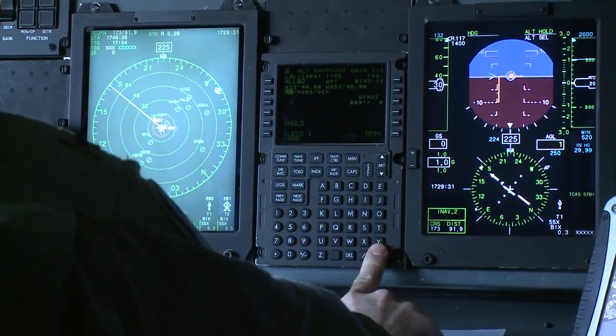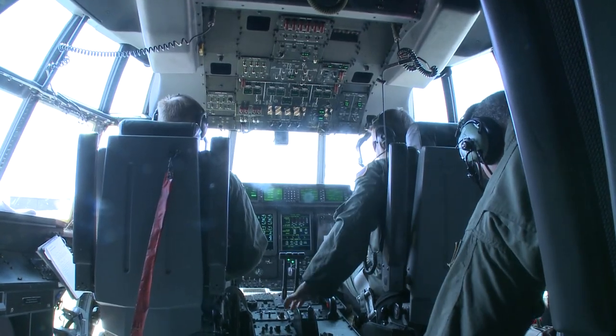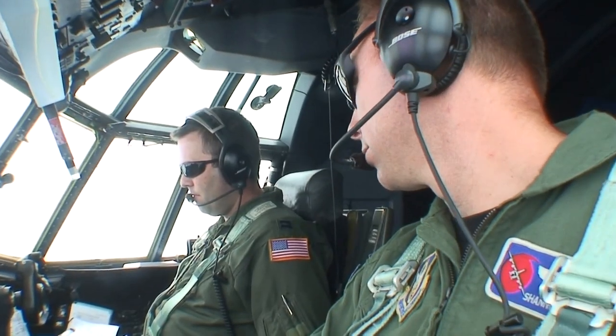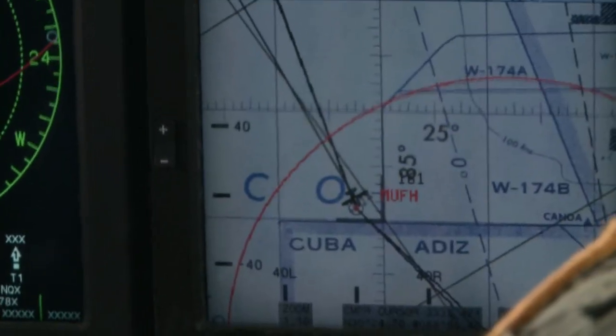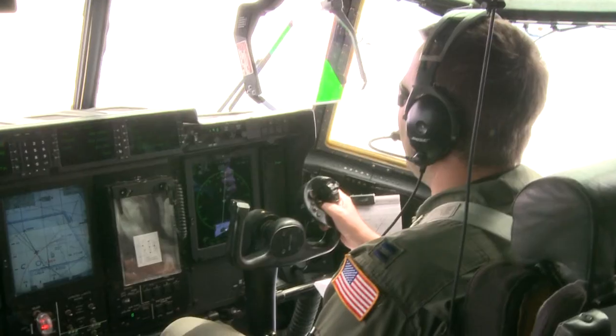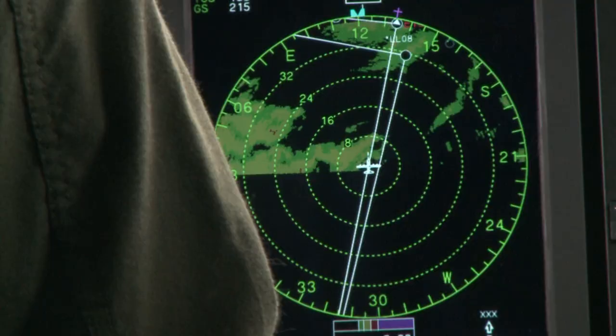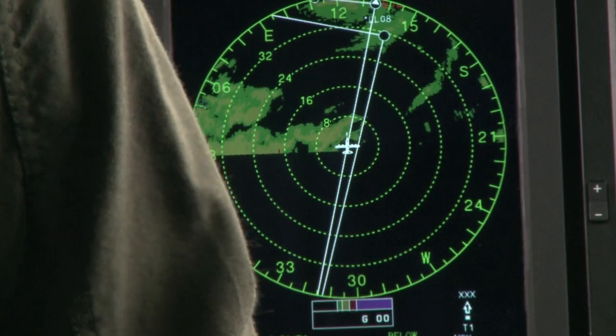Not only does the crew have to deal with flying these huge aircraft under incredibly difficult conditions, but often there are other complications. Havana Teal 73. Go ahead. Yes, sir. Just wanted to let you know we will be operating north of your coastline. We will not fly over your coastline. Very good, sir. I think he said Roger. Roger, that's what it was.